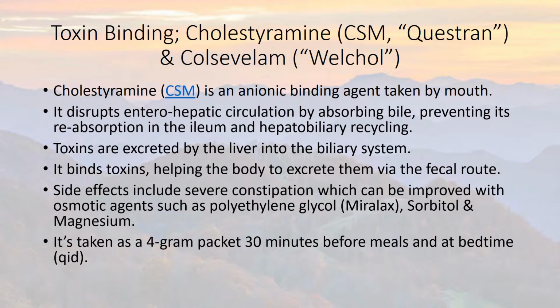If you choose to use the Colsevelam, the Welchol only has about 20% of the effectiveness at binding these things as cholestyramine. So in theory, it'll take 5 times longer to get the same effect. So if it's possible for you to tolerate cholestyramine and you want to get better faster, which is what I'd certainly recommend in a terminal illness that's trying hard to shorten your life and causes a lot of suffering, it's a personal choice. Do the best you can.